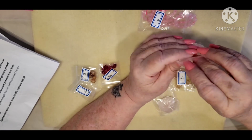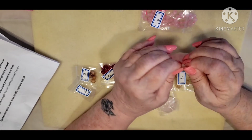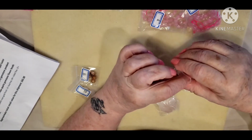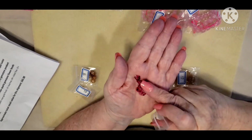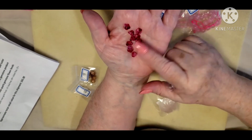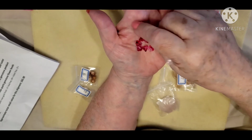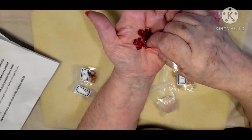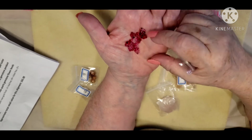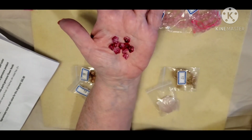Okay, 15, we have a 10-piece, 8.5mm pressed glass flower beads in magenta. Oh, yes. I like these. Those are really pretty. They look like they're two-tone. Kind of pink or clear on one side and magenta on the other. But those are very pretty. I really, really like those.